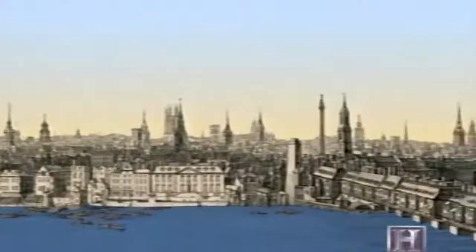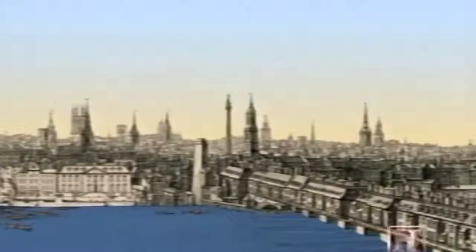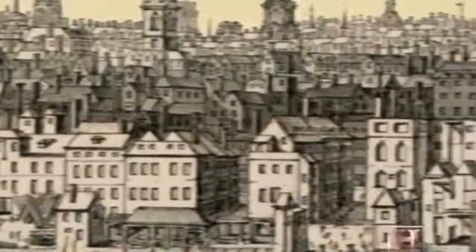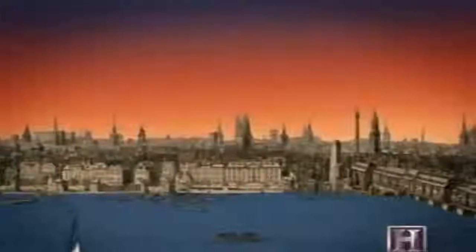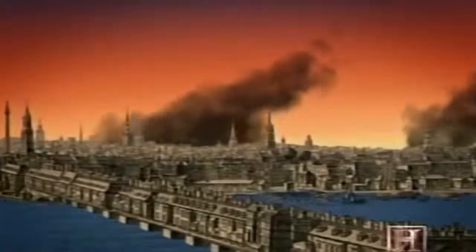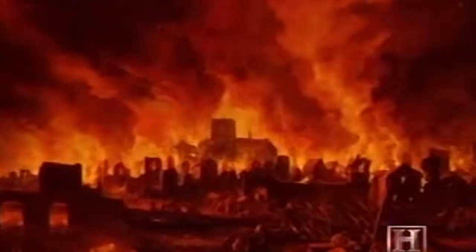But it was the Great Fire of London in 1666 that took brick construction to the next level. 17th century London was rambling streets and tight little alleyways, with timber frame buildings all packed closely together. On the evening of September 2nd, 1666, a fire started in the baker's shop on Pudding Lane, and it quickly spread to neighboring buildings.